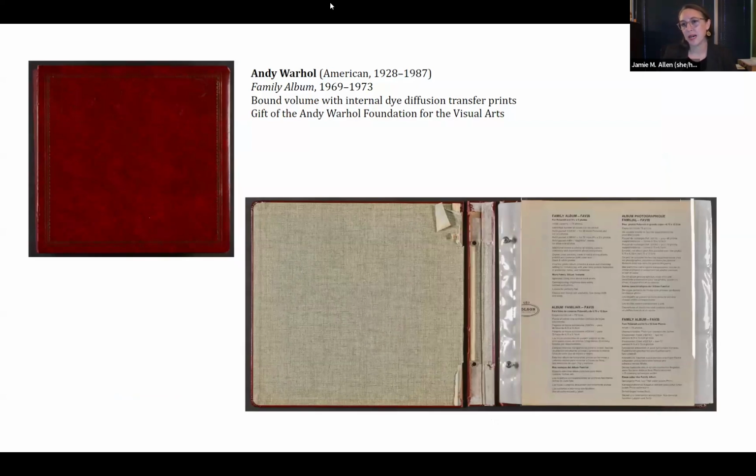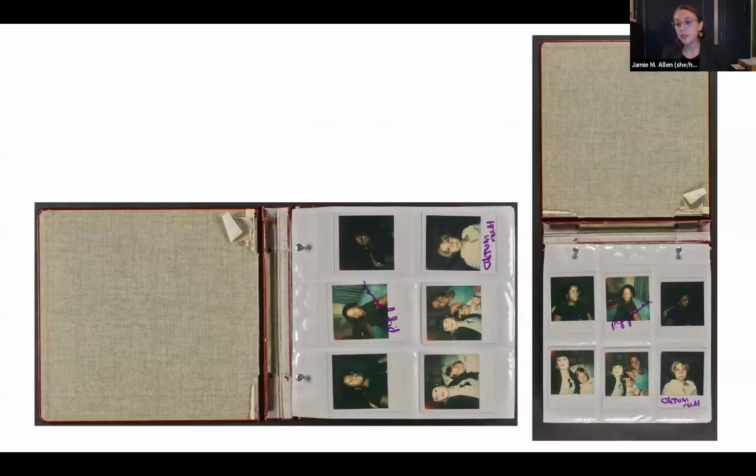Another object that we wanted to highlight was this Andy Warhol album that we received in 2013. We were one of 6 institutions to receive one of these, quote, family albums. And I don't know if you can see my cursor on the screen, but the family album comes from the flyer that came with that album. It's just a standard family photographic album that anybody could have purchased in the 60s and 70s, that Andy Warhol used to gather his photographs in. And in this case, they're all Polaroids.